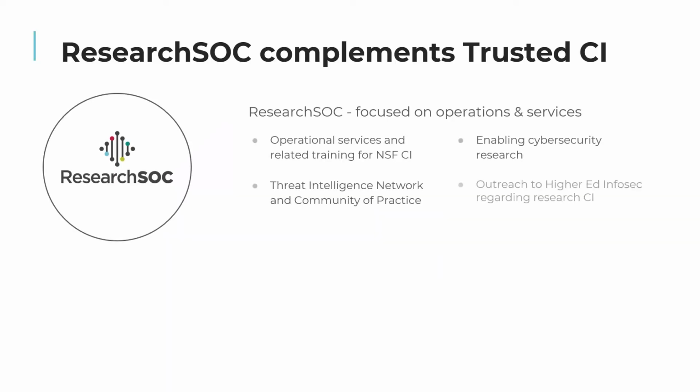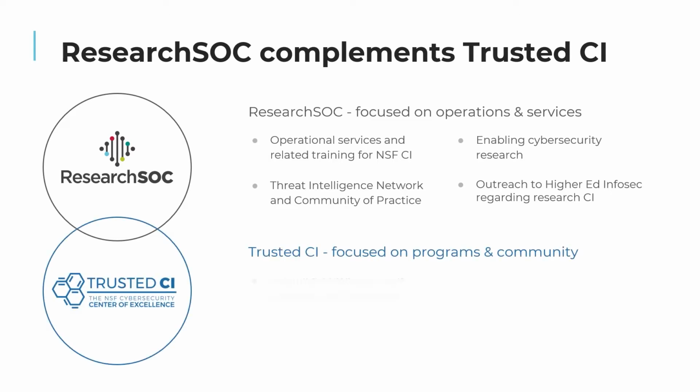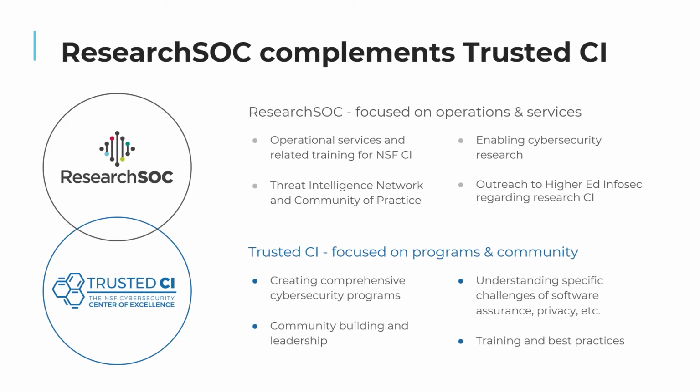ResearchSOC has a partner in helping to mature cybersecurity throughout the NSF research world. That's Trusted CI, the National Science Foundation's Cybersecurity Center of Excellence, where Trusted CI is focused on programs and community and building up cybersecurity culture throughout the science community.